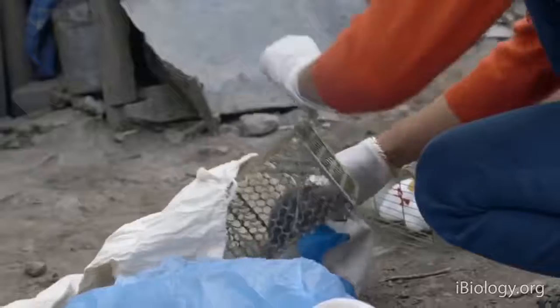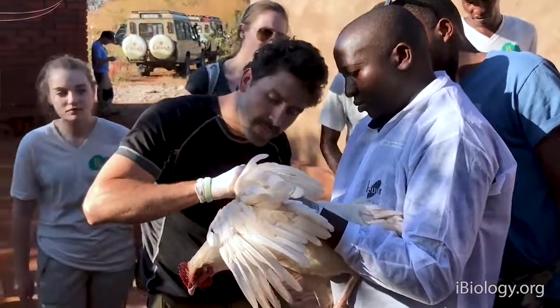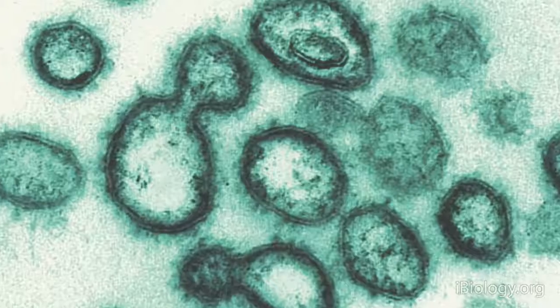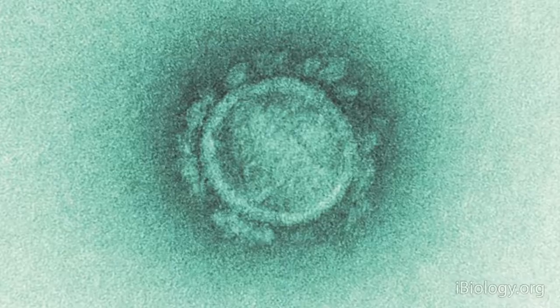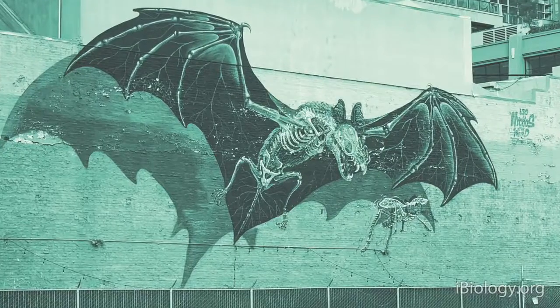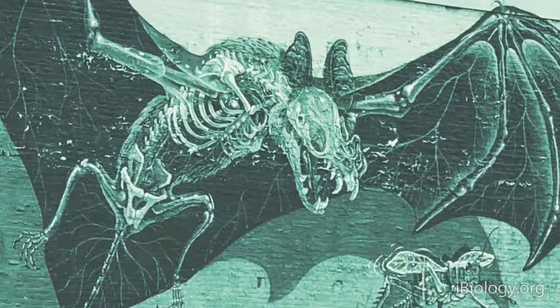What we've been doing is sampling in all of these places around the world. We focus on bats, rodents, and primates. So what we wanted to do was specifically look and see how many different coronaviruses we could find in the different species. And what was really interesting is despite us sampling all of these different taxa, about 98% of the coronaviruses that we found were in bats.